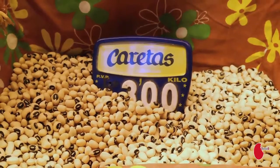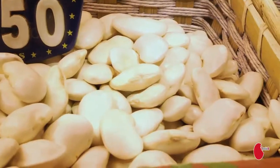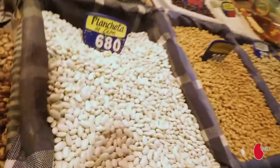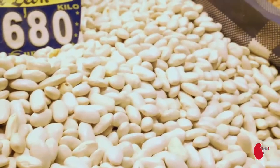Not to be confused with the music group. Judión de la Granja. Broad beans. Cook that with a ham bone, some ham hocks, the compango. Navy beans, or white northern beans, typical in Boston, Massachusetts. They call Boston, Massachusetts the bean town.